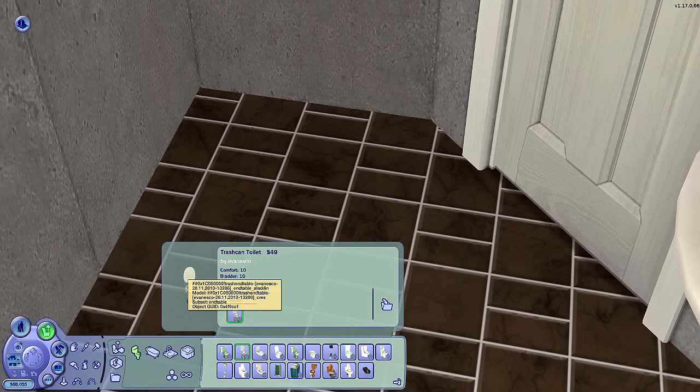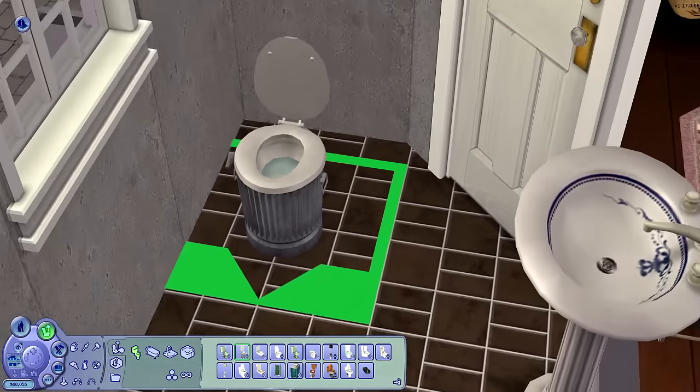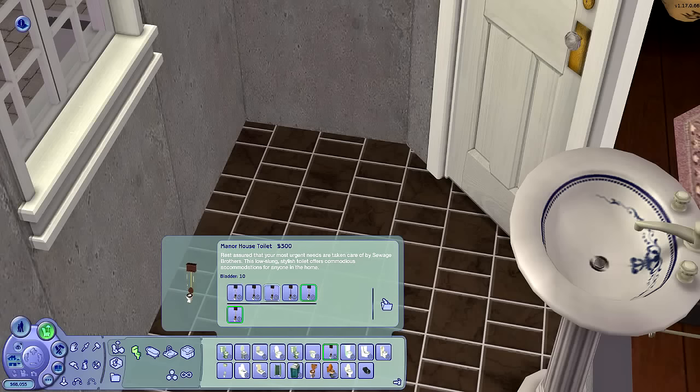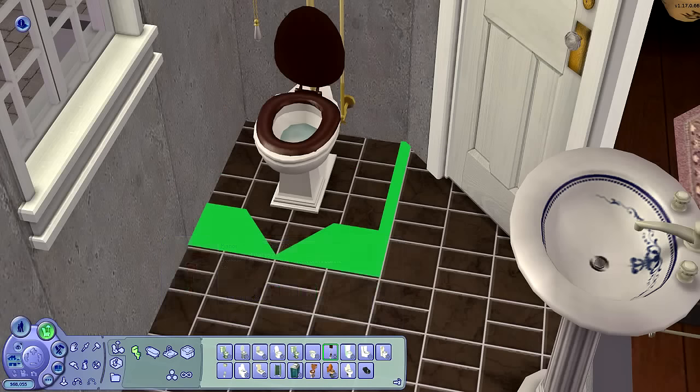And Google Evanesco and trash can toilet. I believe it came with, I think it's over at Garden of Shadows. I'm pretty sure it's one of the gifts and one of the many contests and things that Garden of Shadows does. Okay, so this is a manor house toilet.